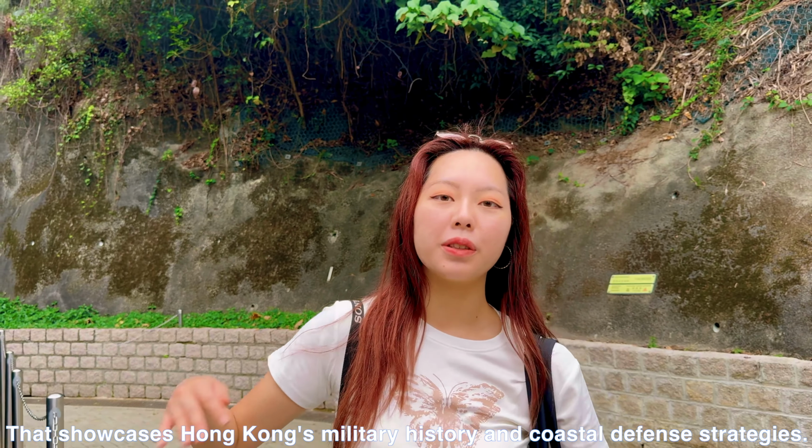These formidable weapons, including cannons and coastal guns, were strategically positioned to protect Hong Kong's harbour from naval threats. Many of the artillery pieces date back to the late 19th and early 20th centuries.